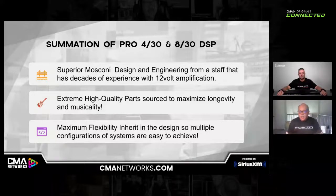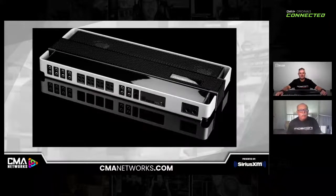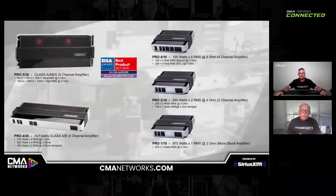So if you want to take an 830 and bridge it to six channels and put lots of power on the mid-bass drivers, you can do that. If you want to bridge it all the way down to four channels, you can do that. I can go on. Suffice to say, there's maximum flexibility built into all of them. And it could be the 410, the 110, the 210, any of these amplifiers, they're all basically designed off of the same type of circuit with the exception of the 430.